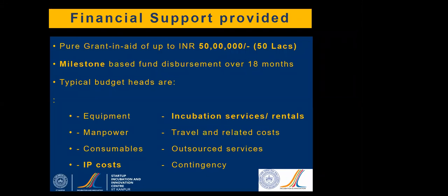Manpower, likewise, again, you don't have to float an advertisement or anything. You hire who you want, for how long you want, at whatever pay you think you can adjust. So I know it is only 50 lakh rupees, so you can juggle with manpower, bringing in certain people with relevant expertise for a limited period of time, and so on and so forth. So all those things can be done.